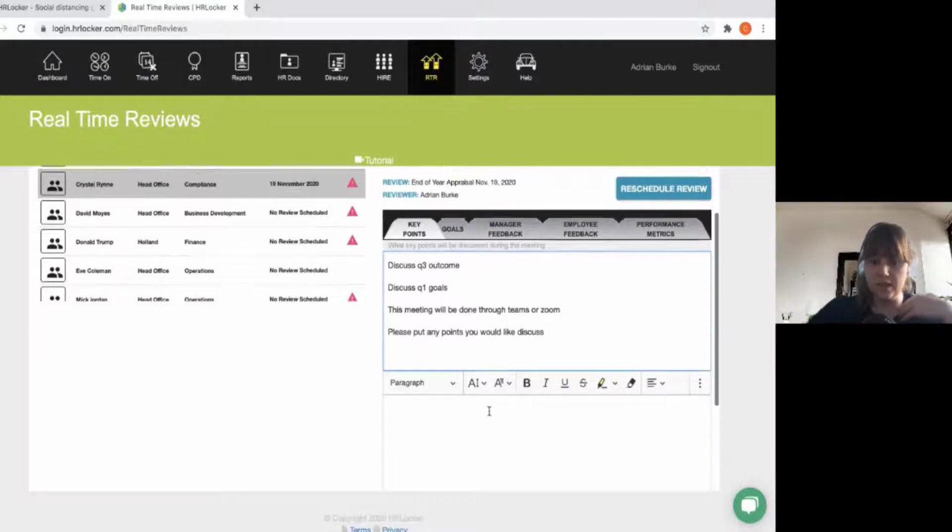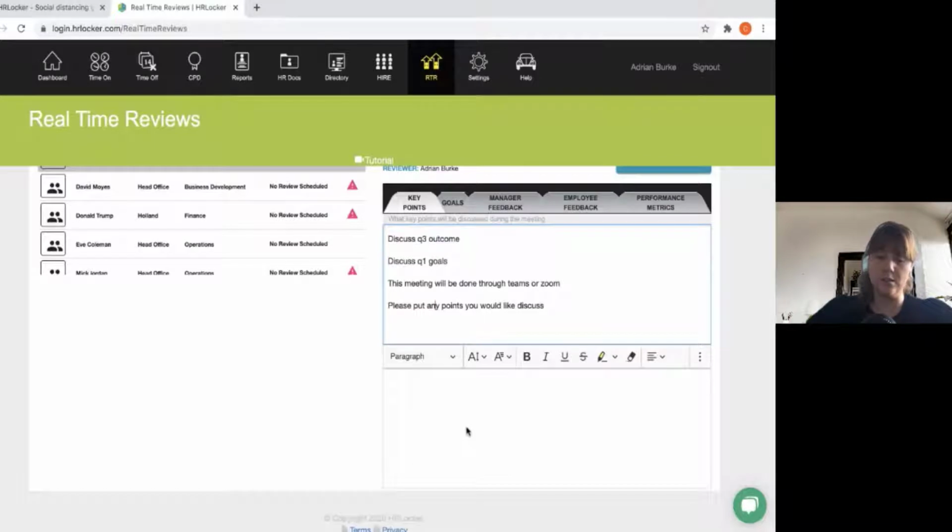And they can have this. They have this little section here. So when they log in as an employee, they're able to put in some information here. So they might put in here, yes, that's all fine. I'd also like to discuss maybe this account or this process or this training or something like that, just so that then obviously the manager also knows what to prepare.